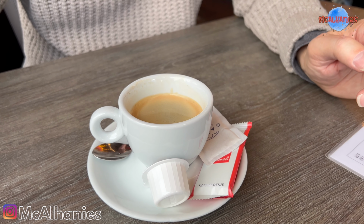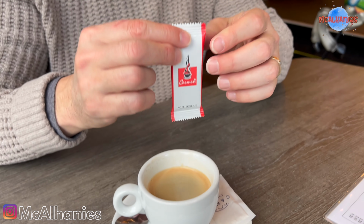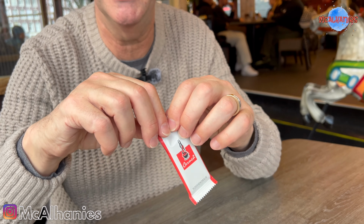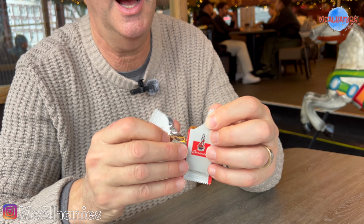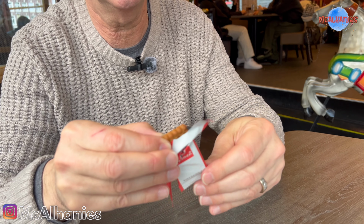Really good, really smooth, nice coffee. I got some cream and sugar in it, and they always give you like a little something with it. Usually it's a chocolate, but let's see this together. Ah, it's a little wafer. So they give you a little wafer with this.